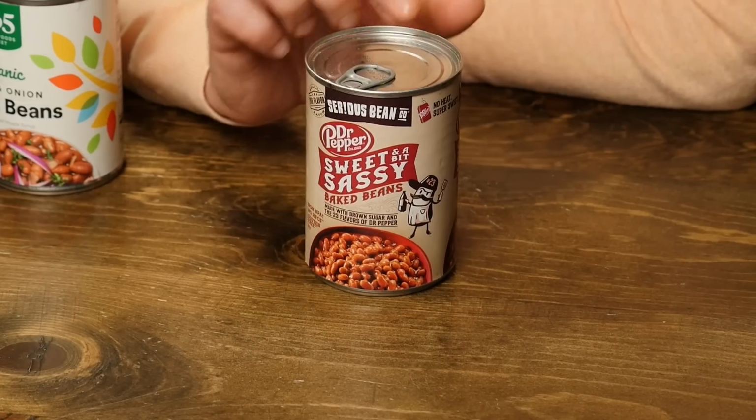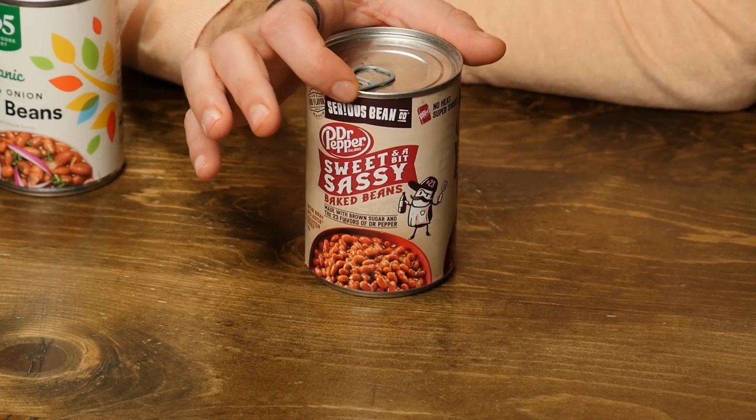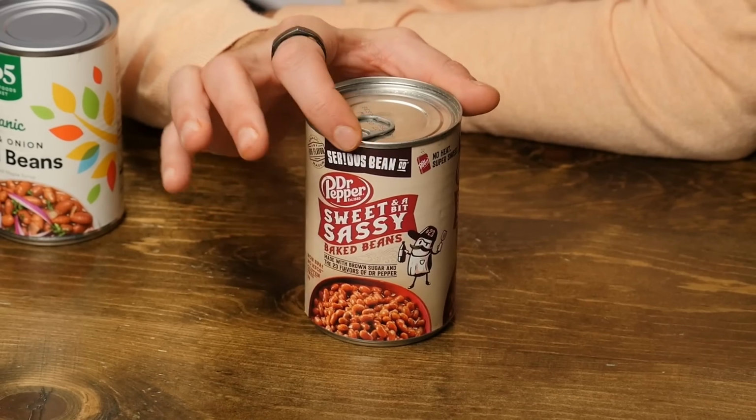Now, don't be distracted by the fact that it's Dr Pepper branded, but it is sweet and sassy. It's shouting lots of things at you. What does that say? Serious bean?